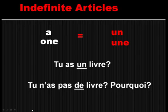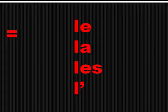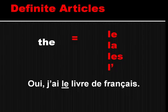Now another article that we learned in French 1 are definite articles. In English, that's the word the. But the French equivalent for the word the is either le for masculine objects, la for feminine objects, les for objects that are plural, and l' for any singular object that starts with a vowel or a vowel sound. Oui, j'ai le livre de français. Yes, I have the French book.